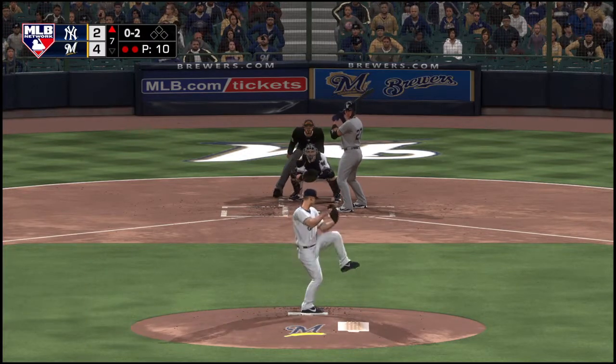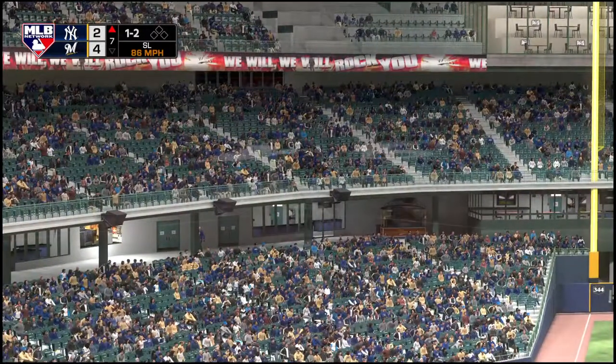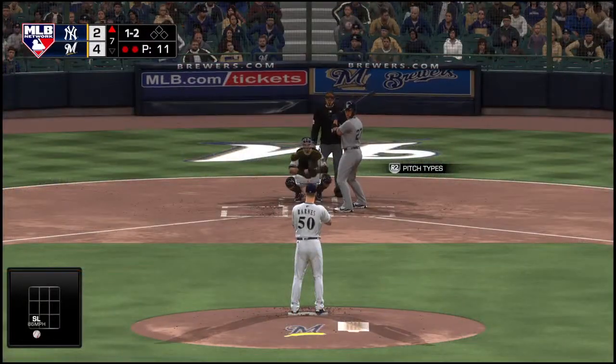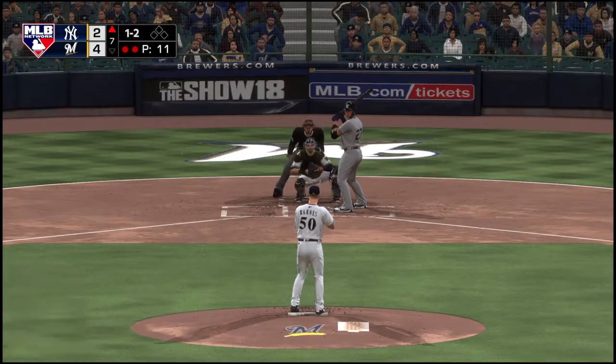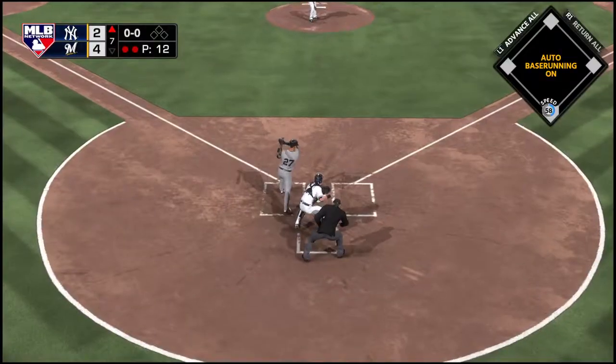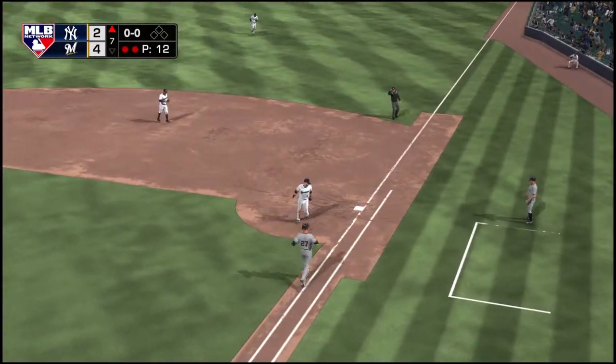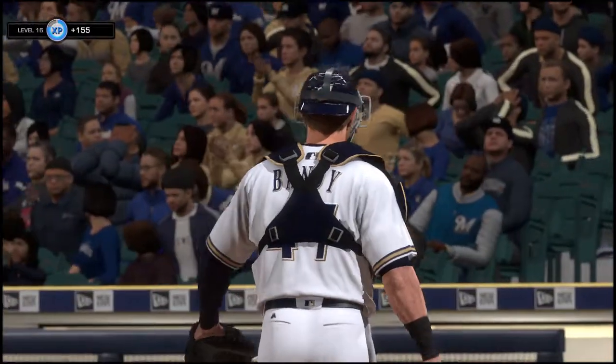Another 0-2 home. Missed with a slider. Well, all of the umpires in the seats thought that was strike 3, and they weren't far off, but I think that was a good call. Looked to be just a bit outside. And he chased it in the dirt. The throw to first is in time, and the inning is over.